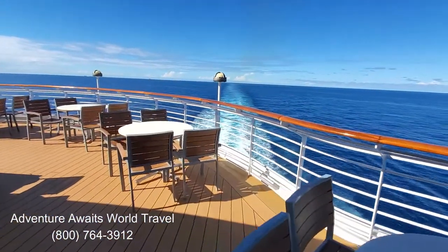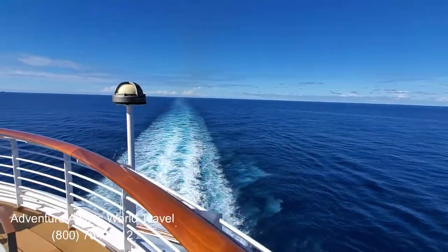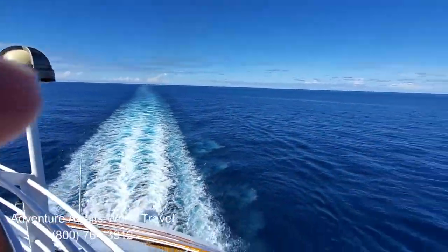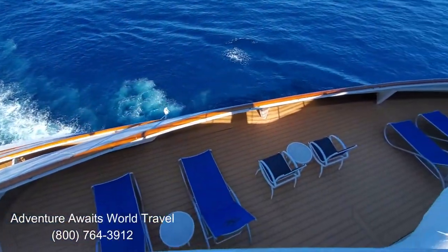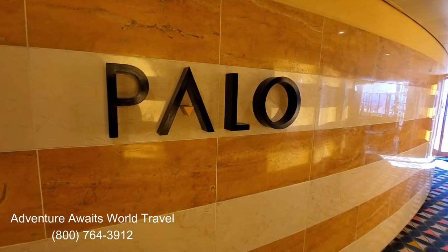And they have seating outside on the stern or the aft of the ship, the back of the ship. You can see the beautiful view of our wake, and here's a view of one of the balconies of one of the wake-facing suites, which are amazing.